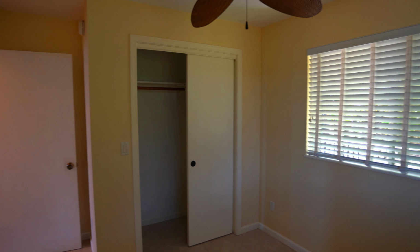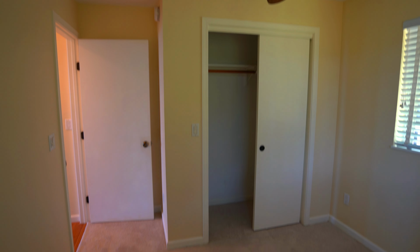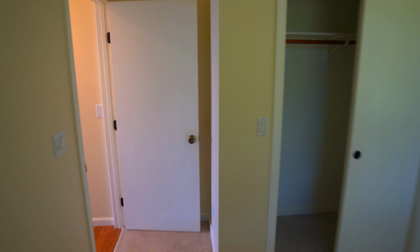This is probably our smallest bedroom, so as a kid's room, maybe this would be your office, I don't know. But you've got some flexible space in here. You do have your closet, carpeted floors here as well. I think it's time to head downstairs and check out this bonus area, which is one of the things that makes this a really, really neat property.